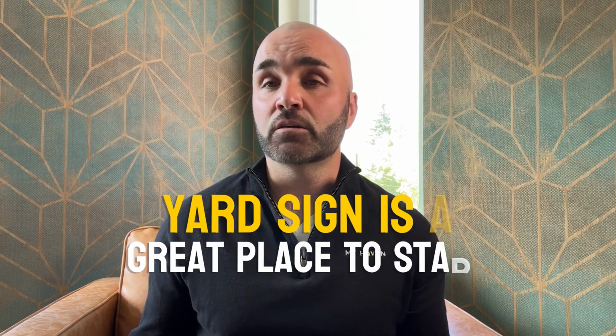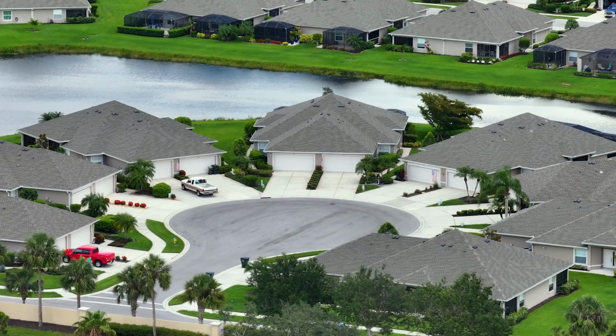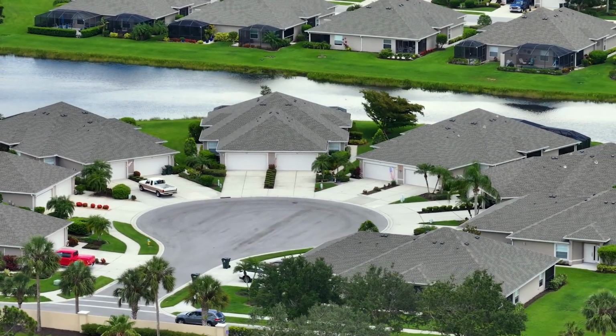Somebody you may know in the neighborhood could be a referral for you and could have their friend or their family member move into the home if they're qualified. So I think a yard sign is a great place to start. You can obviously go to Lowe's or Home Depot and get a for rent yard sign and put your phone number on it if you want to do that. But a yard sign is a very effective local marketing tool for your neighborhood and for anybody really who drives through your neighborhood.